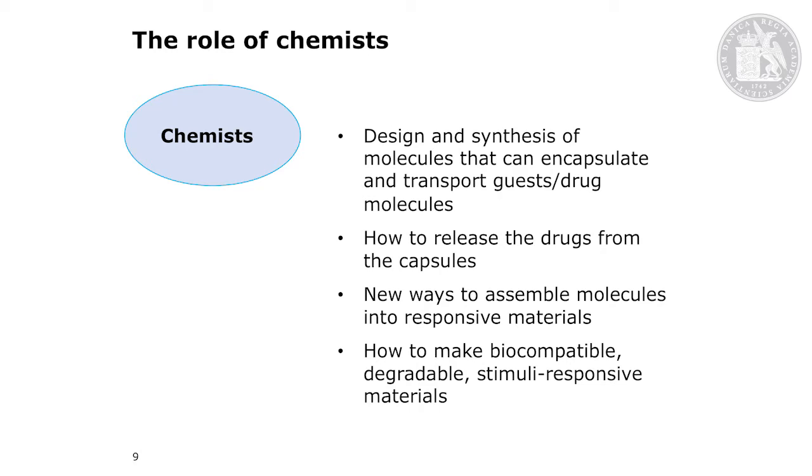But I am a chemist, so I'm looking at the first step in the process, which is how do we actually make molecules that are stimuli responsive. So the role of chemists in this area would be to design and synthesize the drugs, but also the carrier molecules, and look at ways to release the drugs from the capsules, look at new ways to assemble molecules around capsules, and then, of course, consider all the practical implications, like that it needs to be degradable, that it needs to be biocompatible.